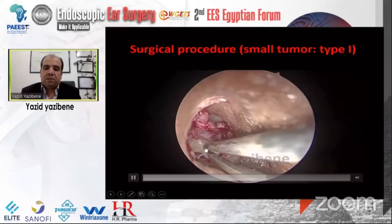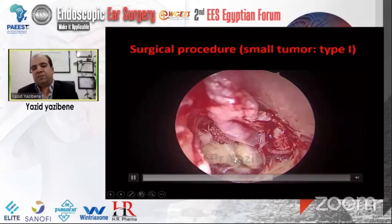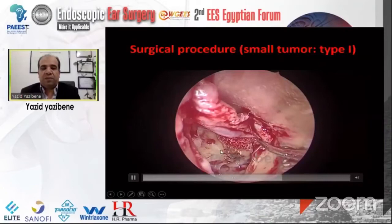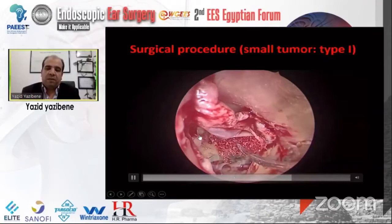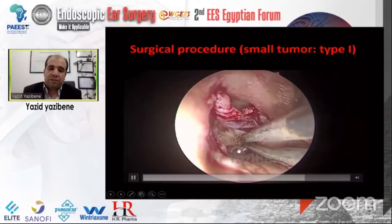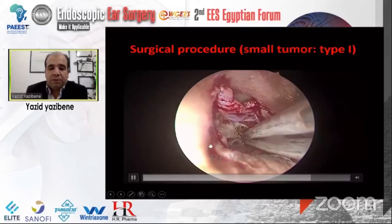There is not any bleeding in the surgery when the tumor is small. We dissect the anterior part of the tumor. The ossicular chain is here. This is the right side, of course. We continue the cauterization of the tumor at the pedicle, exactly here.